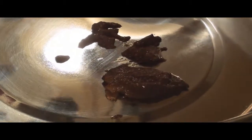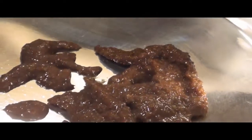No, actually, that's a little less than what I want, but we'll give them just a teensy bit more. Yeah, that should do it. Now you can take the knife and spread it around, or you can just use the bottom of the spoon. That works good too. So we're just going to take that. We want it nice and thin, so we're just going to smear it.